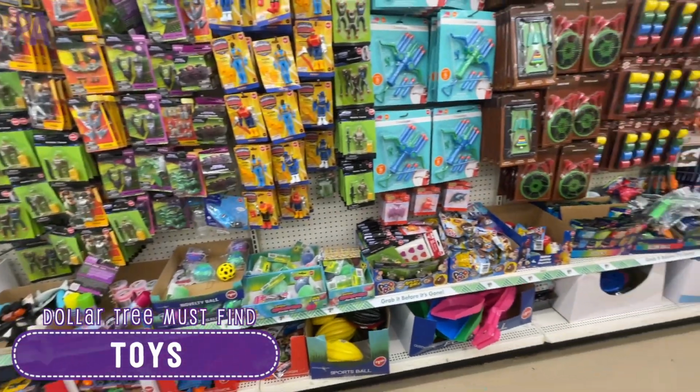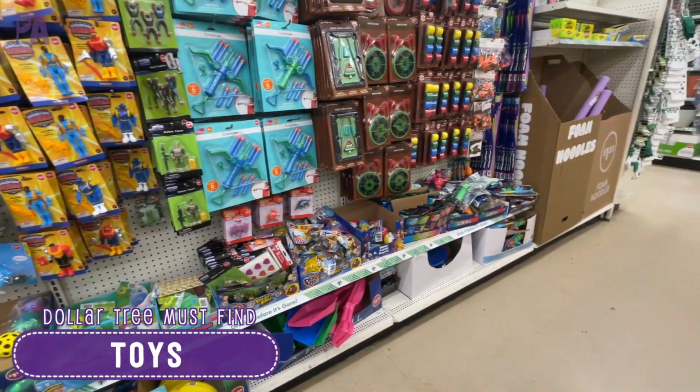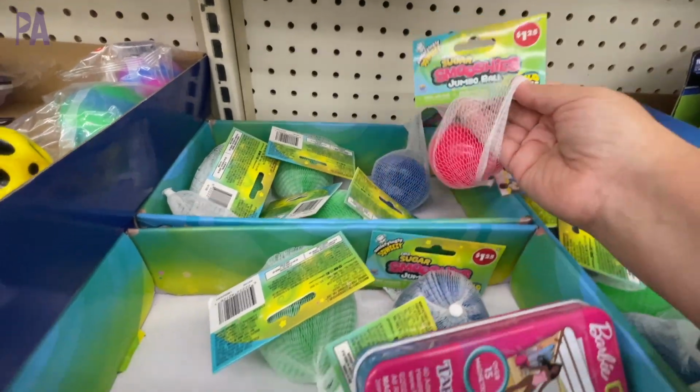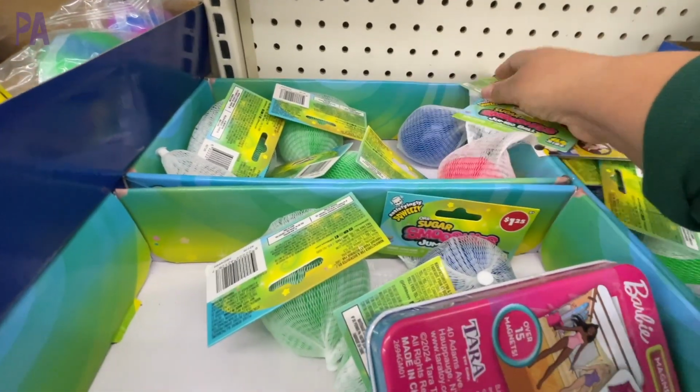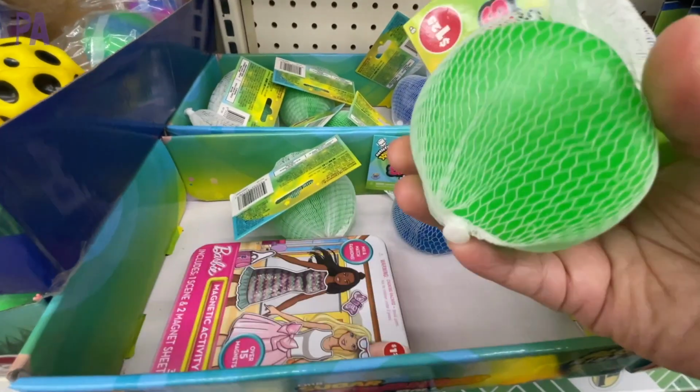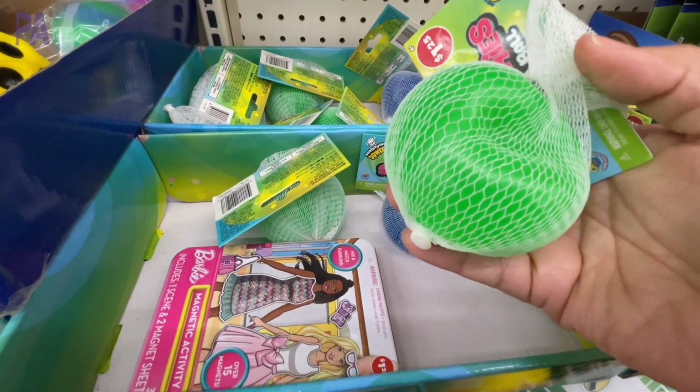Let's head over to the toy section since we're already talking about the Easter basket fillers with all the toys. I did find some slow rise sensory balls. These are when you push them and they just take a little bit to go back into shape. These are in a couple different colors and they appear to be going really fast everywhere I see them.